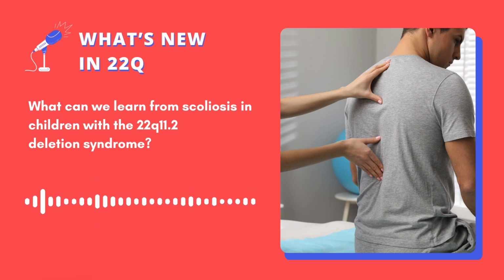So let's unpack this a little. For anyone listening who might be newer to this, 22q11.2 deletion syndrome is a genetic condition, and it can affect people in quite a few different ways. This research really highlights that scoliosis, a curve in the spine, is something we see quite a bit more often in individuals with 22q.